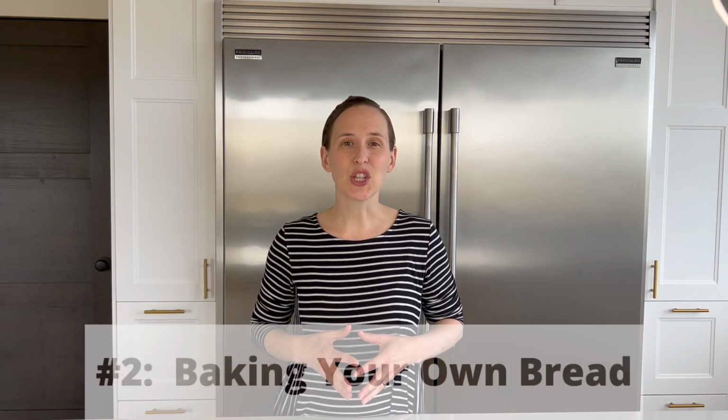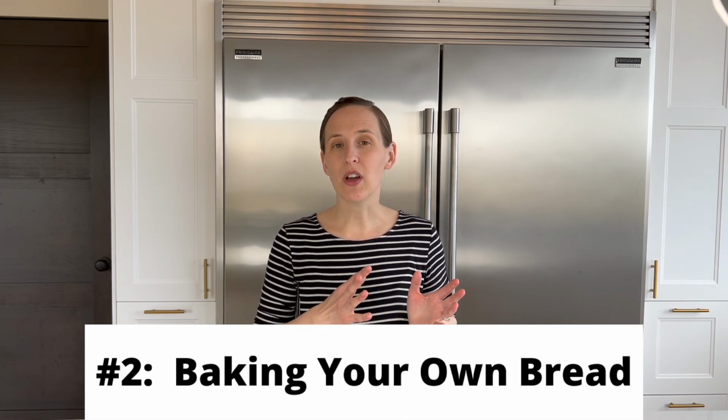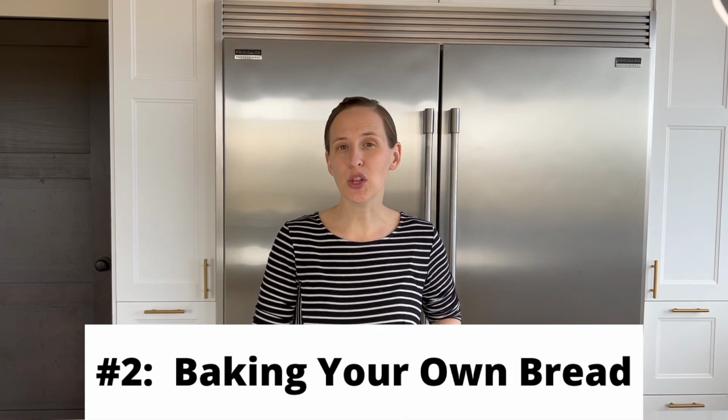Homesteading skill number 2 that can save you money on groceries is learning to bake your own bread. It is amazing how big of a difference there is between the cost of purchasing the ingredients to bake a loaf of bread and buying a pre-made loaf of bread from your local store. Just by learning this one skill, you are going to save a ton.